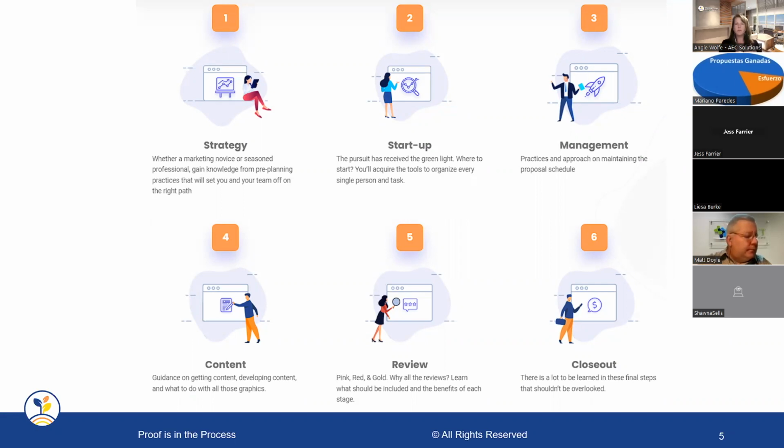I call them play the day meetings or daily play the day. This is an opportunity to just get together as a team. And this is, now that we are working on the pursuit, a very concentrated team. So for me, it is those who are producing content and the graphics. It's not management, reviewers, other people. So getting our team together to understand as the manager or proposal manager what we need.